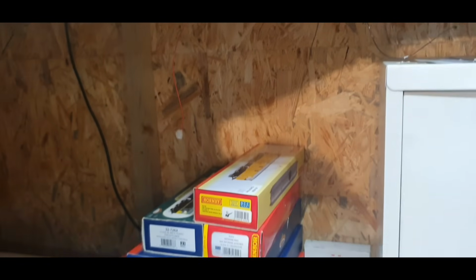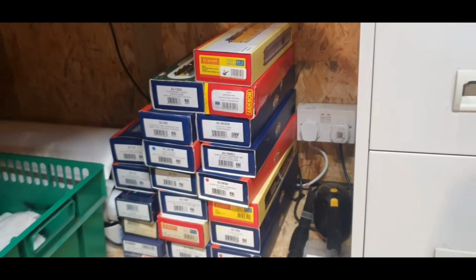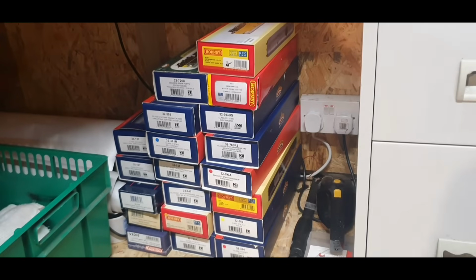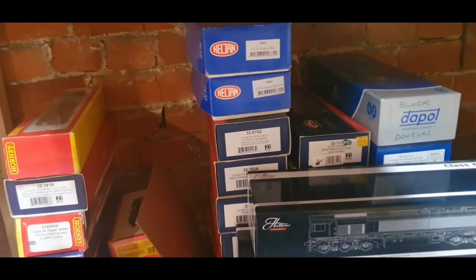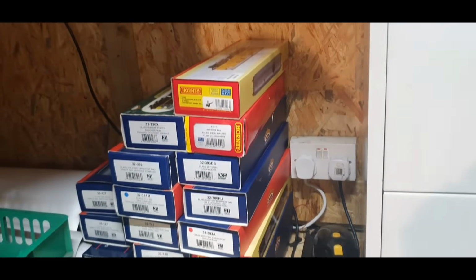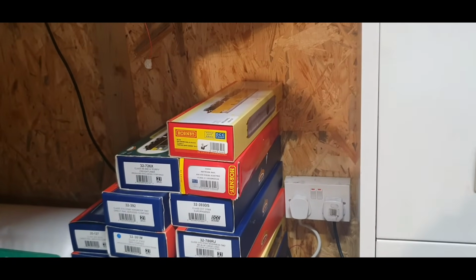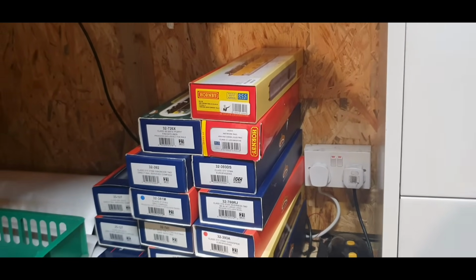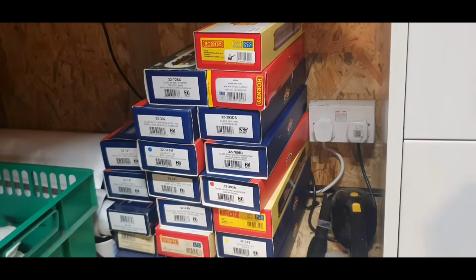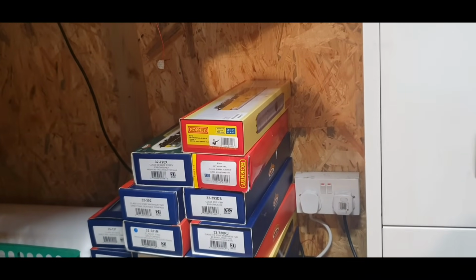Right, so we're venturing into the unknown. Basically, as I said in the intro, I bought a lot of models when I was given this legacy. I'm not loaded. I'm not made of money. You know, I work full time, but some of these models aren't all from Uncle Harold. Some of these I've actually bought or swapped with people, but I've totally forgotten what I've got here, because I literally went mad with this money, because I just wanted the ultimate train room.